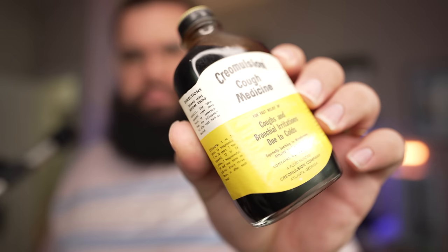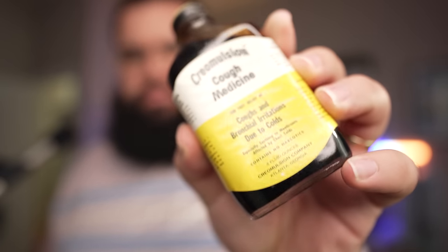Let's see what the bottle looks like. Ah, that's very neat. And it is full, as you can see. It is full. Maybe unopened. Oh, yeah. That sounds nice.